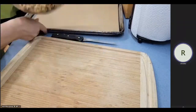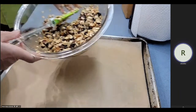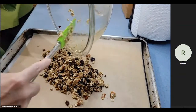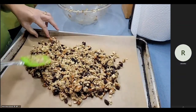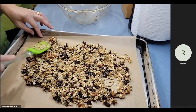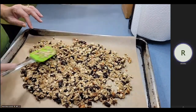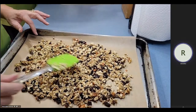And then we're going to take, I like using parchment paper. One, it's easy to clean. Just dump it on your pan. Spread it out. And usually you can bake it at 325, 350, depending on your oven. Check it in 15 minutes. If it's not as toasty as you want it, cook it a little bit more.